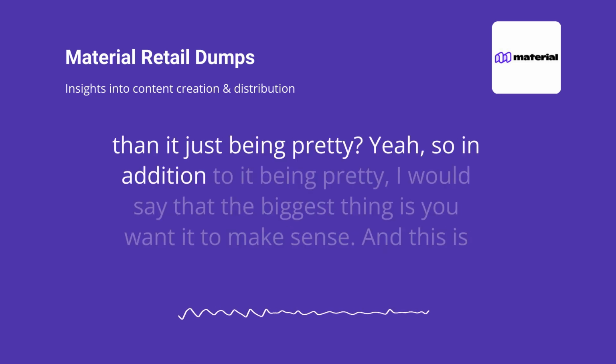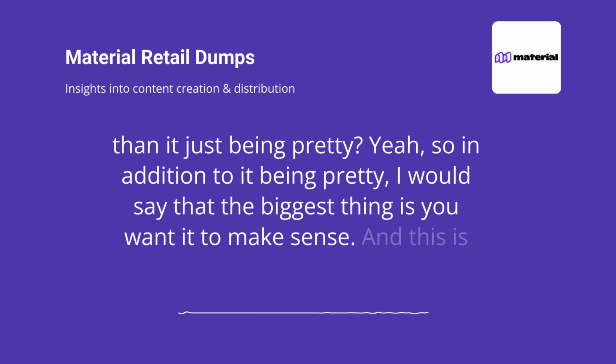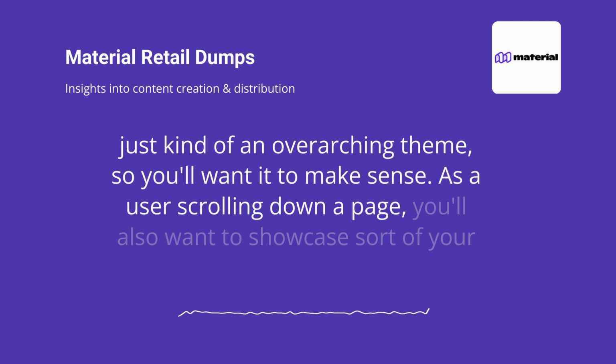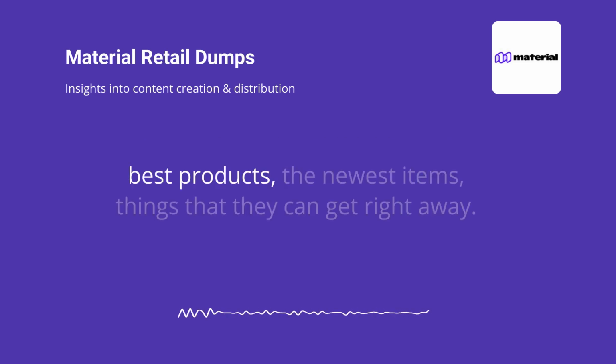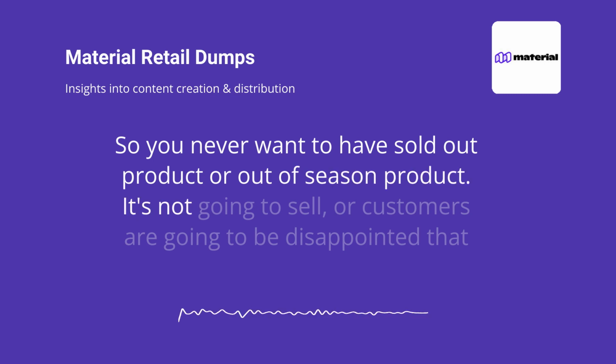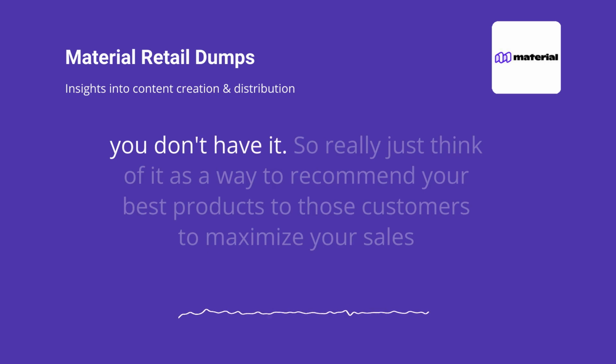Yeah. So in addition to it being pretty, I would say that the biggest thing is you want it to make sense. And this is just an overarching theme. So you'll want it to make sense as a user scrolling down a page. You'll also want to showcase your best products, the newest items, things that they can get right away. So you never want to have sold out product or out of season products. It's not going to sell, or customers are going to be disappointed that you don't have it.